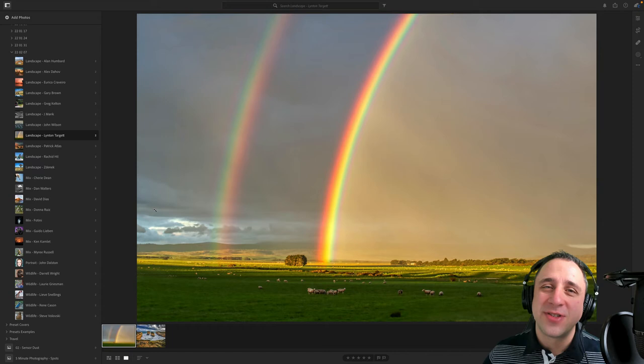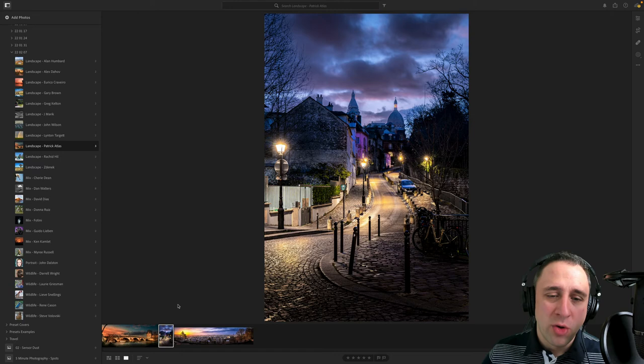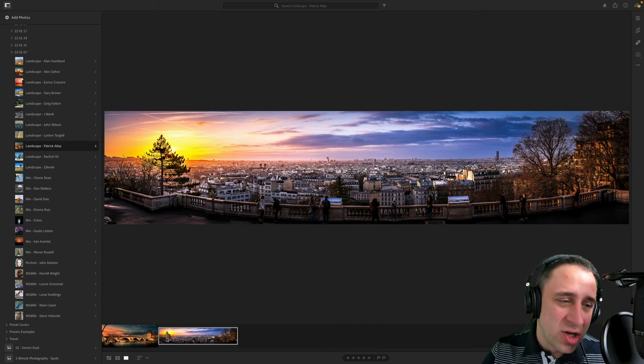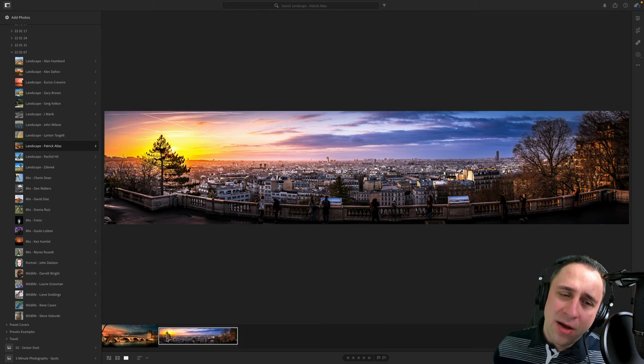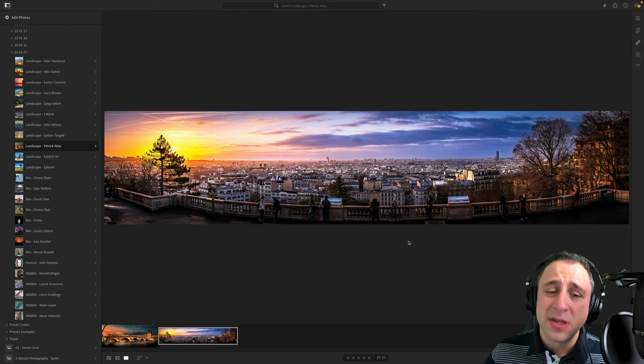Moving to Patrick. Patrick sent us two of his incredible panoramas and one Montmartre capture. Patrick, unfortunately, only two pictures per week per photographer. So we'll come back to Montmartre next week and we'll have a look at your panoramas, because they are epic. This is such a cool picture. This is just under Sacré-Cœur. Beautiful view of Paris, beautifully captured, stunning sunset here. So well done there. Lovely colors, not too many people as well, so well done for that. And all in all, excellent capture.